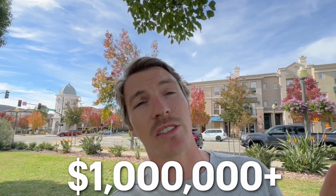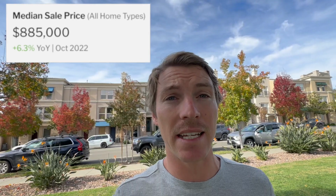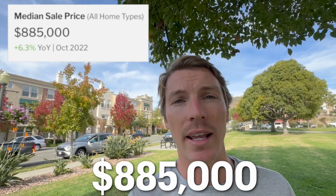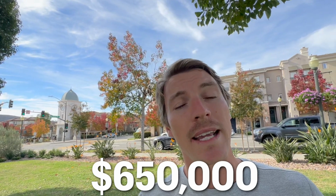So the good news is there are condominiums and townhomes in here that you can find for about $700,000 and up, which we're going to go take a look at a condo right down the street in San Elijo, so I can give you a feel for what that's like. Now, the median home price in San Marcos is going to be about $885,000. So you can find condos throughout San Marcos starting at about $500,000, and you can also find single family homes starting at about, I'd say, the $650,000 price range. So keep that in mind, but I want to be the one to tell you that if you don't have $1 million to spend here, if you have $600,000 or $500,000 or $800,000, there's going to be some great options for you. So with that being said, let's go ahead and check out this first condo.